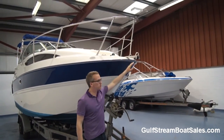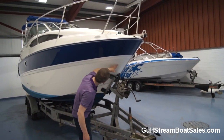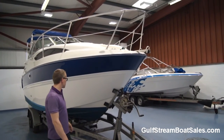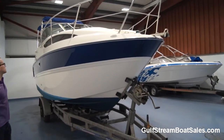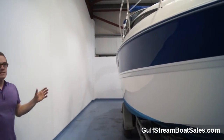The rub rail, the anchor roller, down here is all really good. There's one little small mark here, or a tiny one there, but that's probably just from putting the boat on and off the trailer. Generally speaking, that's in really good shape. And then coming down along the starboard side, again, it's sort of the same story. The overall impression is excellent.